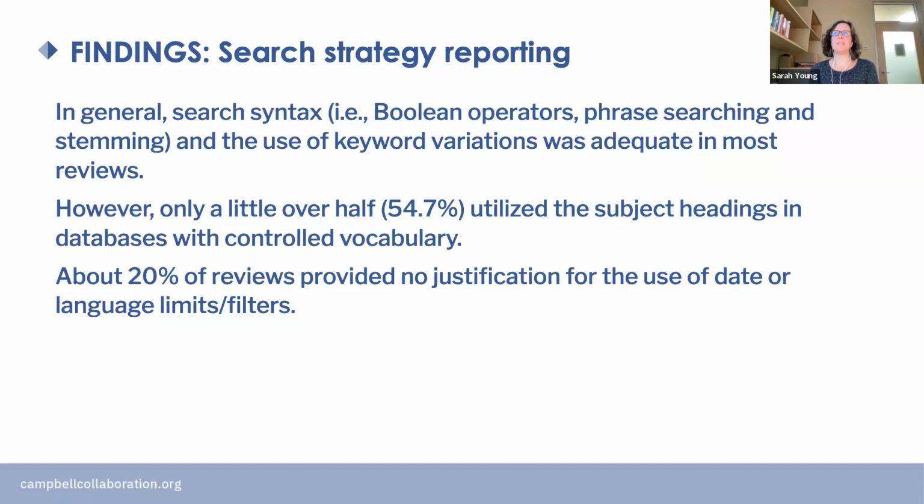Controlled vocabulary can be a really powerful way to ensure that the results of a search are comprehensive. So this is potentially an issue that we need to look at in more detail. And about 20% of the reviews we found provided no justification for the use of date or language limits and filters. So again, this is something that really needs to be addressed, as this is a mandatory reporting standard.